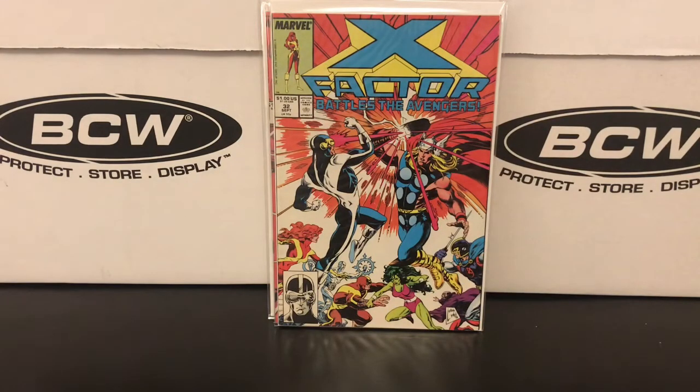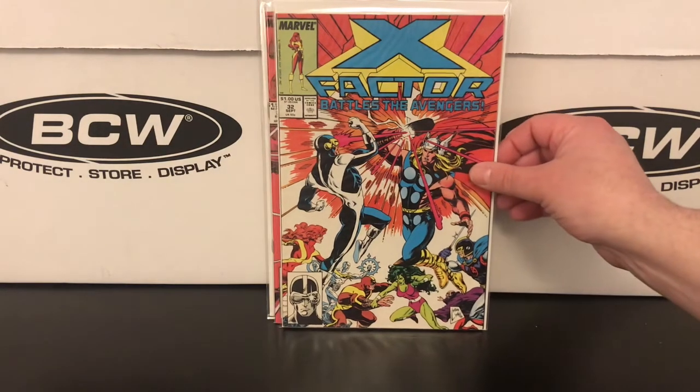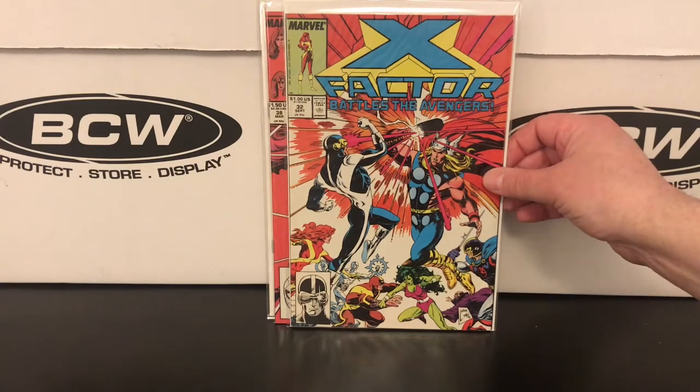Shifting over to X-Factor, I mentioned that's one of the titles I read more regularly at that time, but I didn't have every issue, and even when I went to this show, I still had some holes in the run, and I was able to fill in a couple of those. Number 32, I like that Cyclops and Thor cover.